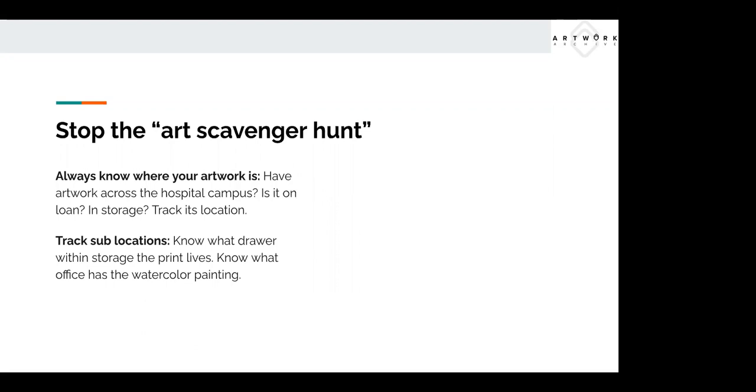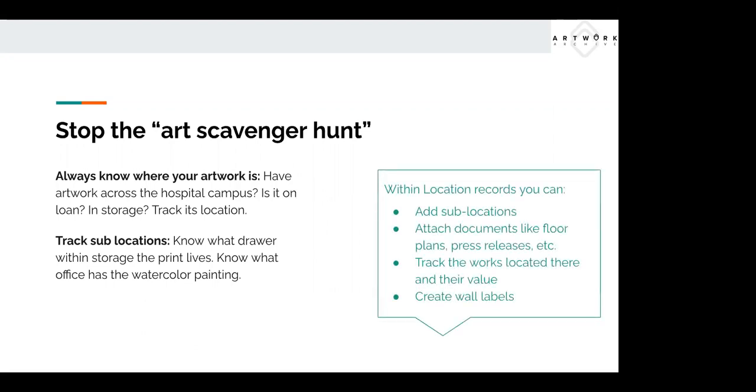And some nitty gritty when it comes to tracking locations. Not only do you know where the artwork is exactly, but you can also attach documents relevant to the location, like a blueprint if there's an expansion like Stanford just had, or the total value of the artworks if you need to provide a report for insurance, or you can create wall labels with just a click of a button by having all the information there. And that little graphic just speaks to those nitty-gritty points.